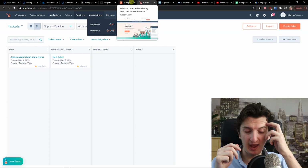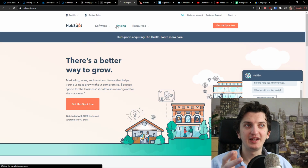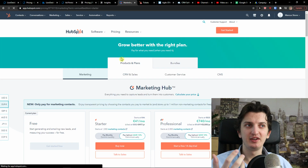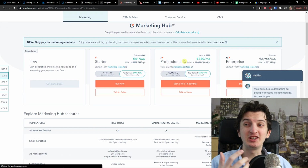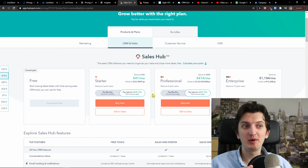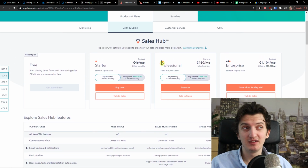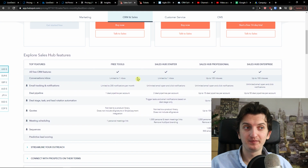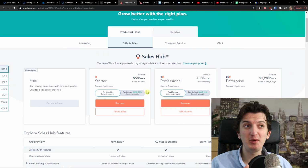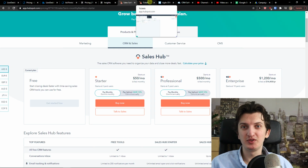So if you don't want to pay for a CRM at the start, let's say you don't have enough money, or you want to invest the money elsewhere, you come here to HubSpot. The pricing of the starter version and also the professional is quite expensive. You can see it right here, the professional 740 euro. CRM and sales, starter is okay, 46 euro, but professional 460. If you're going to use dollars, 50 and 500. So it's quite expensive. This is something you need to keep in mind, that yeah, you're going to pay if you want to choose the pricing plan.